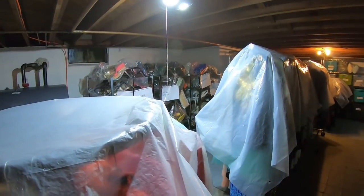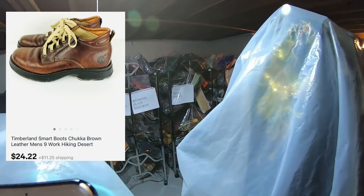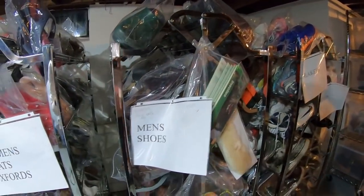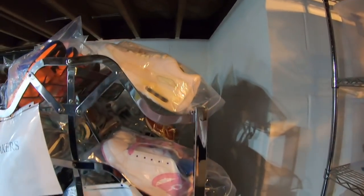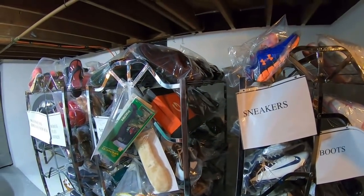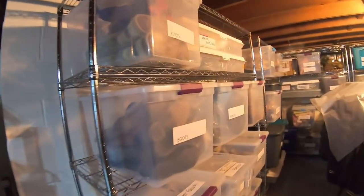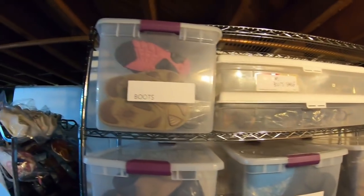The next item that sold was Timberland Smart Boots. This is a chukka boot. It's a men's boot, and I keep men's shoes and boots over here and boots over here with an overflow of sneakers. So as you can see, I have to revamp this a little bit because sometimes I pick up more inventory in a certain style. I also have boots over here. Mainly these are women's boots though, and I separate them basically by color.